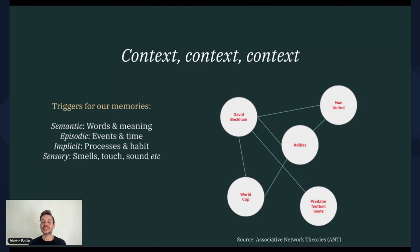So if you think about things that might connect all of these nodes, you have semantic connections, triggers. So you might have words like Beckham. You might have the meaning, which is, good looking footballer, can curve the ball, etc. So you've got all this kind of meaning attached to the words. Episodic is World Cup, it's a moment, it's a time. Implicit is what you do when you don't think. So you might turn on the telly and watch a game on a Saturday. You might automatically go to adidas.com or nike.com when you're thinking about sports stuff. So when it comes to football boots, you might always be looking at a certain type of football boot. So this is implicit. And then sensory is all of your senses, your smells, touch, etc.